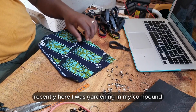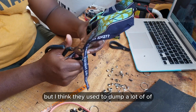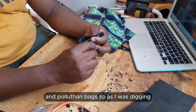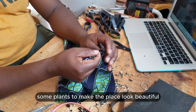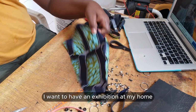When you go deep in the village, you find plastic bottle tops in the gardens. You find polythene bags in the gardens. Recently here, I was gardening in my compound, because the person who used to stay here, I don't know who was staying here, but I think they used to dump a lot of garbage, and they used to dump a lot of plastic bottles and polythene bags.